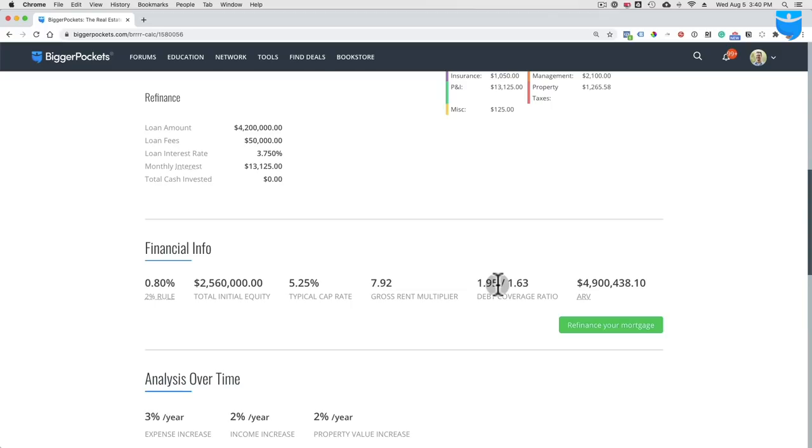Ooh, wait. Doesn't meet the 1% rule. Oh, they actually have a 2% rule. That's what they're looking for. You can only buy in like rural Iowa if you want 2%. So you're not going to get that in Denver. Especially, any property is not going to get 2%.